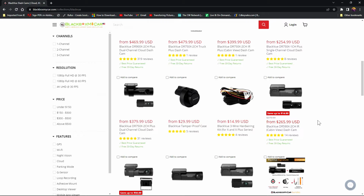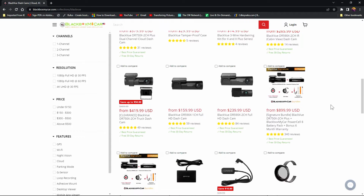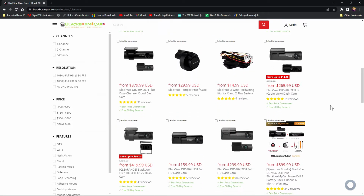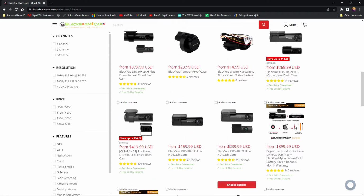Now, they have older versions of the cameras that can come out cheaper on price, but if you're not looking to spend anything of $400 or $300 on up, then I suggest that you look for a camera that fits more of your budget. So this is an older version of their dash cam, but it's $159, and brand new, but it's only a 1-channel. So if you're looking for a 2-channel system, which is this one over here, then it's going to cost you a little extra. But still, if you're looking for a dash cam under $250, a dual dash cam system, then this would be a good bet for you.